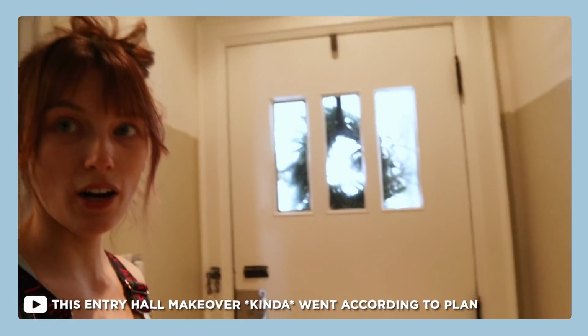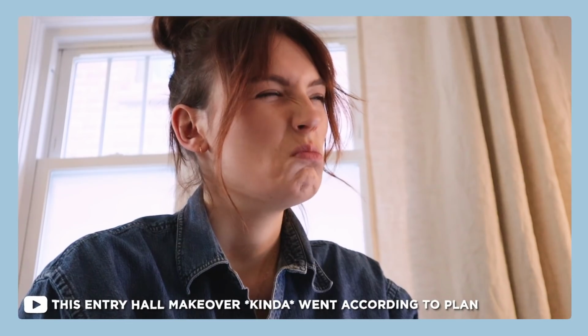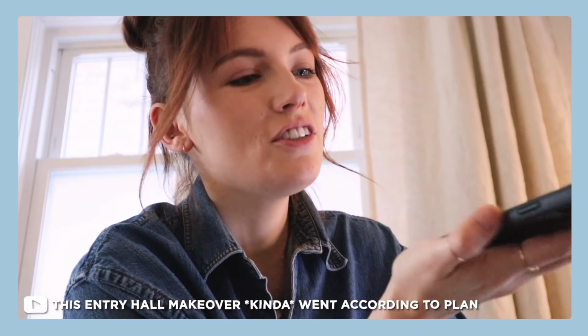It's already the end of July, and I actually wanted to do this when I was doing the front entryway makeover, which was in the winter. And then I realized that you can't paint outside when it's below like 10 degrees. But this was my journey in trying to pick a paint color before.